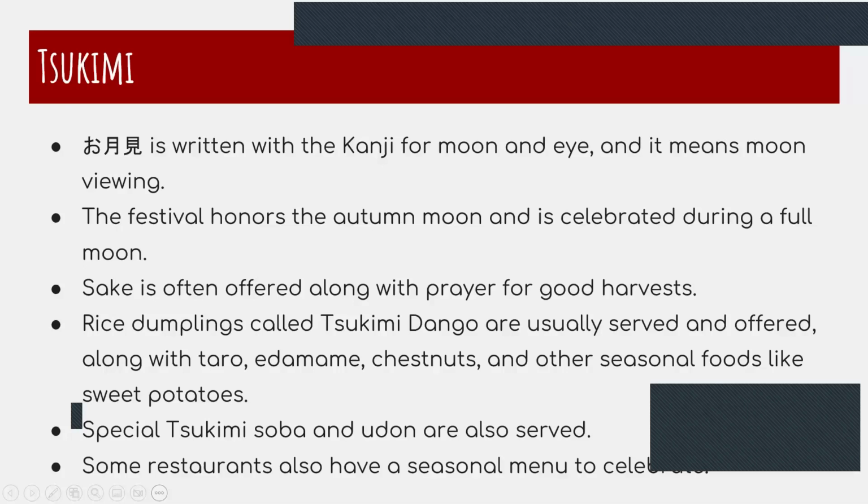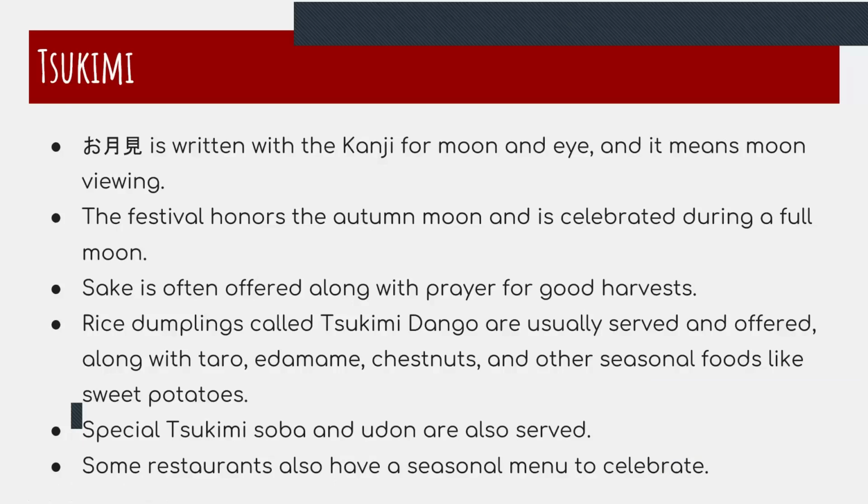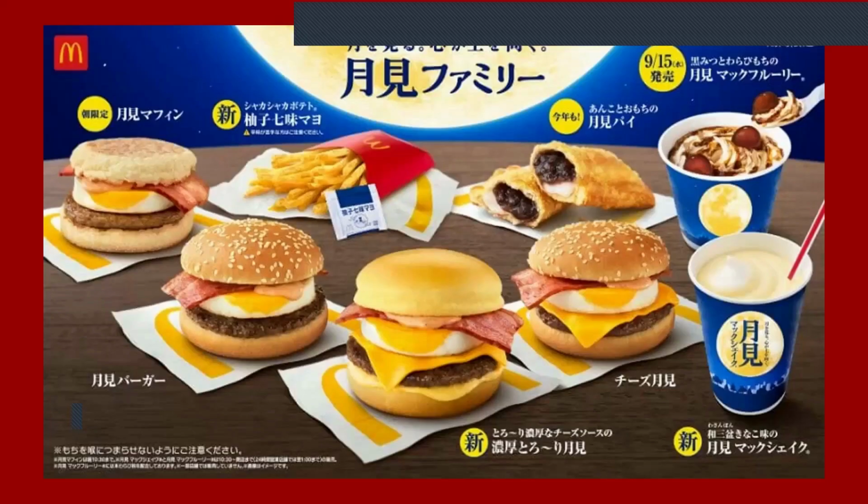A lot of restaurants will have a special seasonal menu for this, because obviously you've got to make money for the holiday, and you can see that. So the soup, soba, and the restaurants. This is McDonald's, the McDonald's tsukimi festival menu. McDonald's in Japan is well known for having really special menus for everything, and they're always really good.